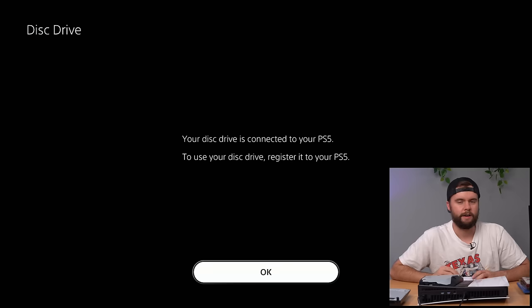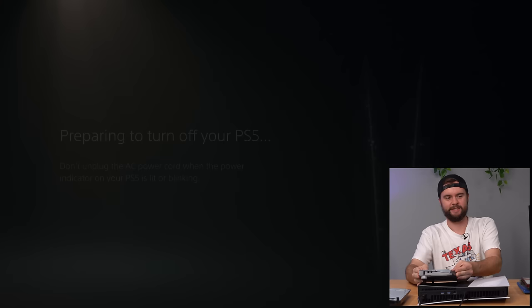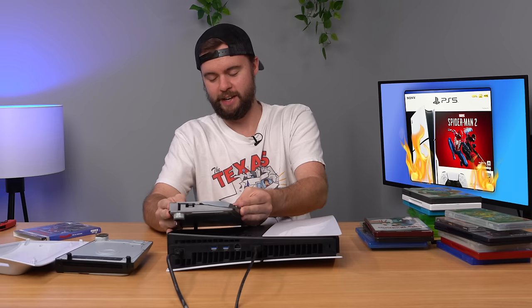All right, so we have the screen again where it says your disk drive is connected, but we need to register it. So I think as soon as I press OK, it'll start registering, and I should pull the plug. Yep, there we go. All right, that was not quite as bad as I thought it would be. It just kind of turned back off. As you saw, I pulled the plug right as it was registering.